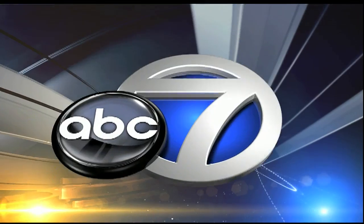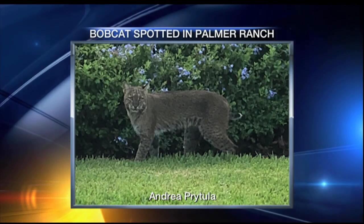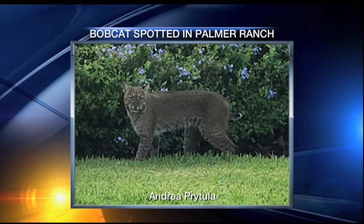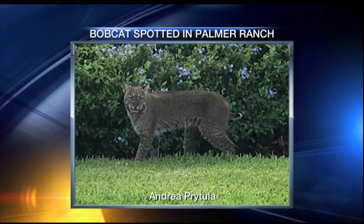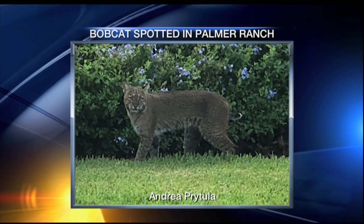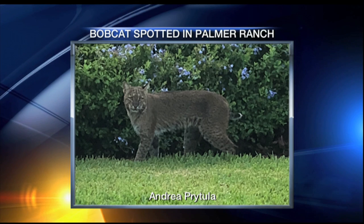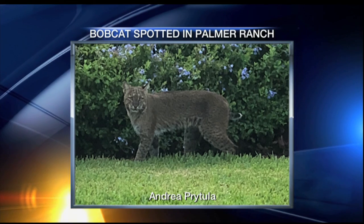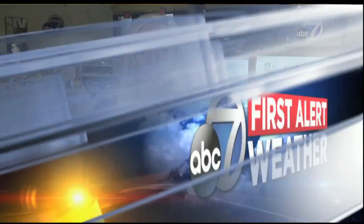We'll take a look at this bobcat that was spotted in Sarasota this morning. ABC 7 viewer Andrea Pertula sent us this picture of the bobcat in front of her home this morning in the Stonebridge community in Palmer Ranch. Andrea says the bobcat was seen wandering around yards and didn't appear to be afraid. Now, this serves as a good reminder to keep your small animals indoors if you see any wildlife in your neighborhood. Well, let's check in with Bob for a look at our forecast and the latest on Hurricane Florence.